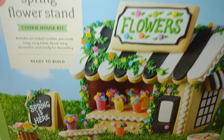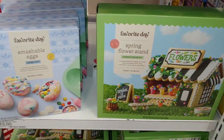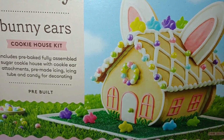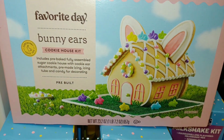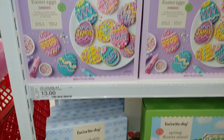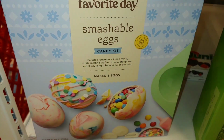So spring is here. And that's what it includes. Ready to build. And then they have the bunny ears cookie house kit. Just little gumball sprinkles. The little ears. That is cute. Pre-built. So these are adorable. They have many to choose from. These are very fun. Look at all the little confetti inside. That is so cute. I think I want one of these.